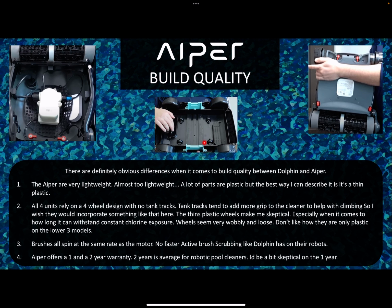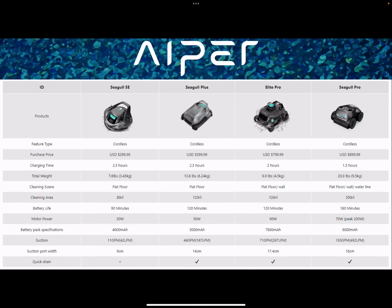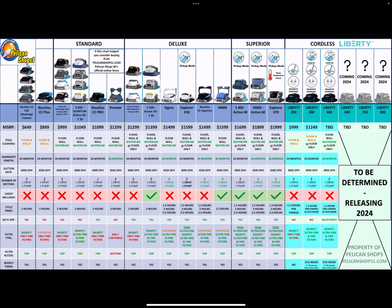And this is the underneath of this one. I want to say this is the same picture. I forget, but that is the underneath of this one. I want to say that's the case. No, it's not. It's underneath of this one, the Seagull Plus. All right, back to the other slide.